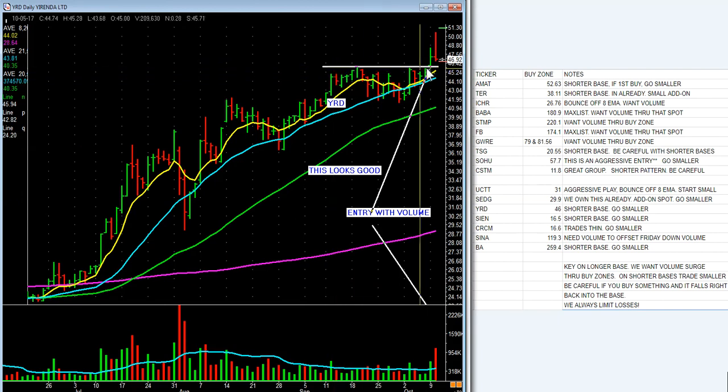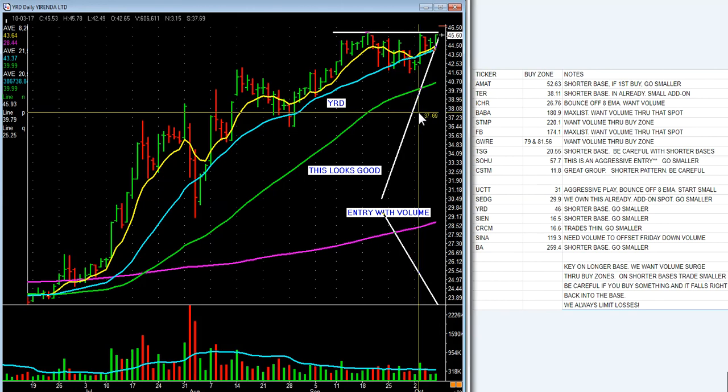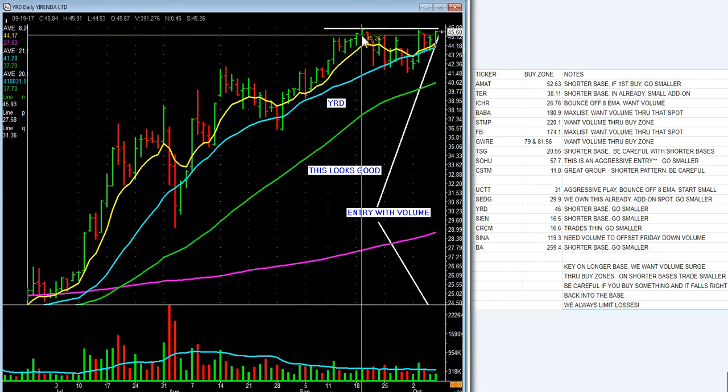YRD lifted across these tops. We bought this yesterday. You can say, why would you do that? I'll tell you why. Look at those tops. It's vanilla. Leading group, leading stock. Look at this bar right here, folks. I'm going to make this bigger for you. Look at that. Isn't that neat? Pushes through, closes right near those tops on a pickup in volume.